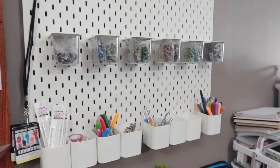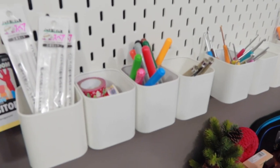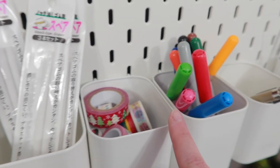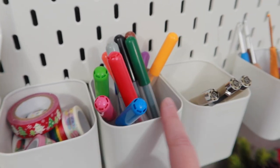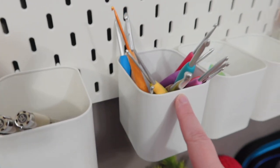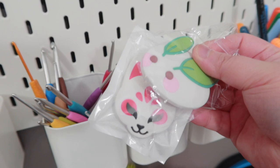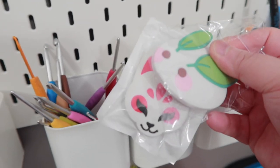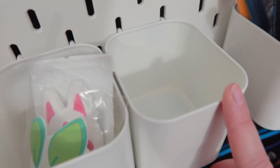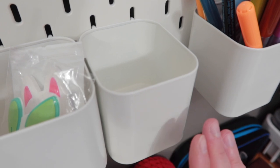Here's the final look of my pegboard. I put some little this and that in the little cup right here. Here are the erasers and some washi tapes and my markers, more pens, all my hooks right here. And what's this? Oh, here are the foam holders that I bought from the expo from the artist alley. This one is empty. I haven't really made up my mind on what to put into it, so I'll leave it for later.